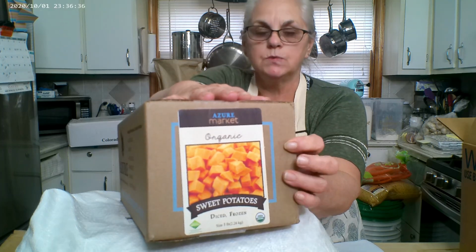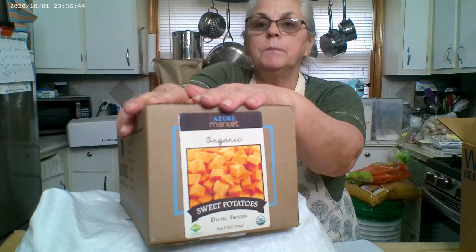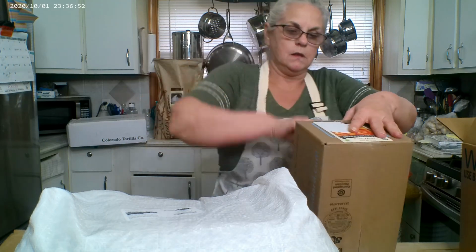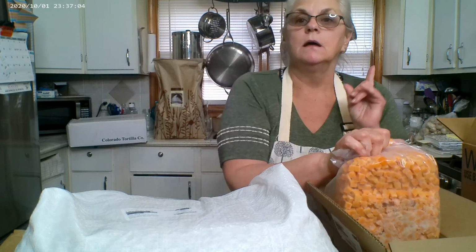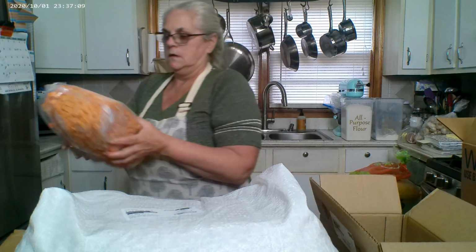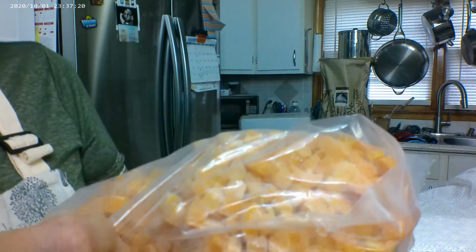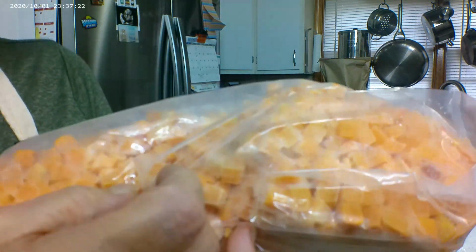Organic diced sweet potatoes. Trying to replace some of our white potato recipes with sweet potatoes, so I went ahead and picked up 5 pounds of frozen sweet potatoes, and what I'm going to do is put these in vacuum seal bags for 8 ounces and stick them in the freezer. That's the size of the cubes. They might be maybe a 1/2 inch by 1/2 inch, which is the perfect size for this burrito.